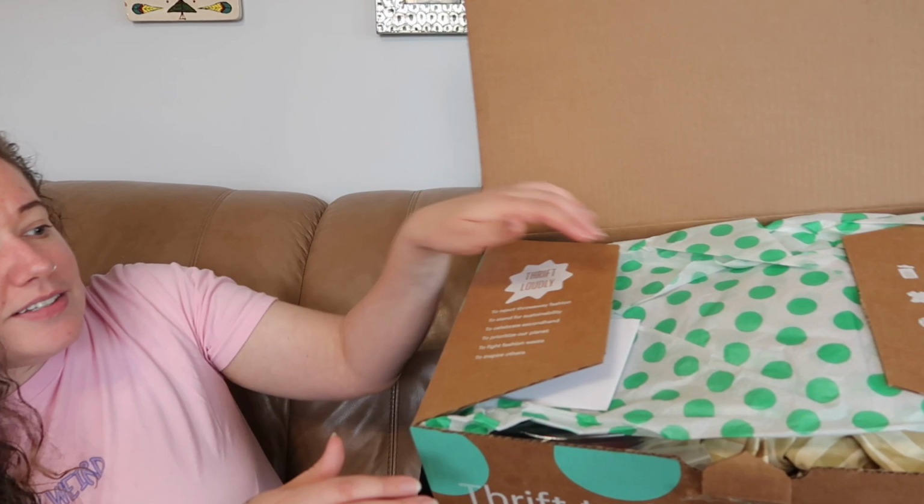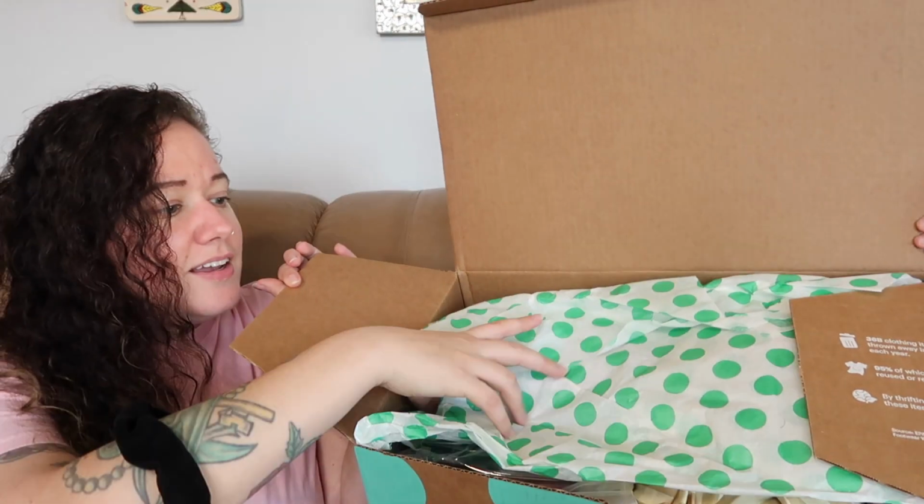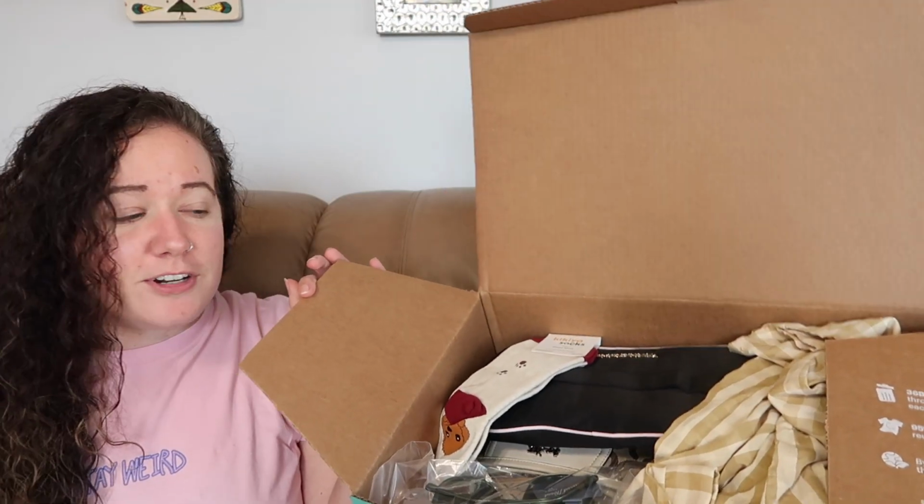So without further ado, open her up. They can't see that. Okay, this is what it looks like. We have the receipt here, and removing the paper, this is the first look.